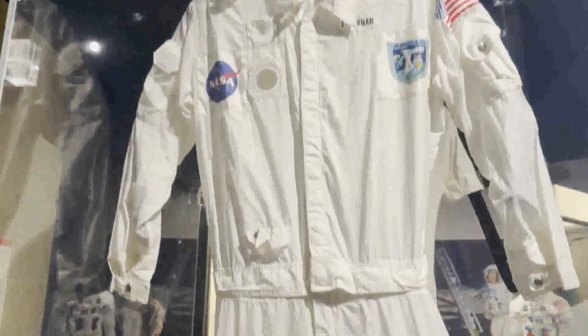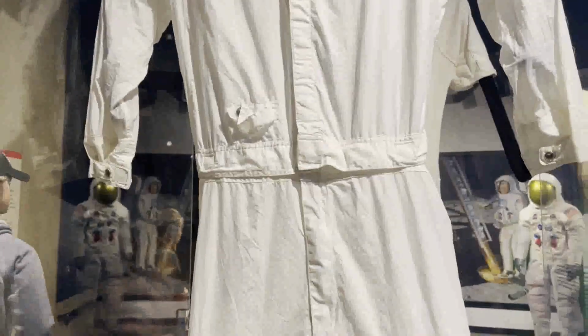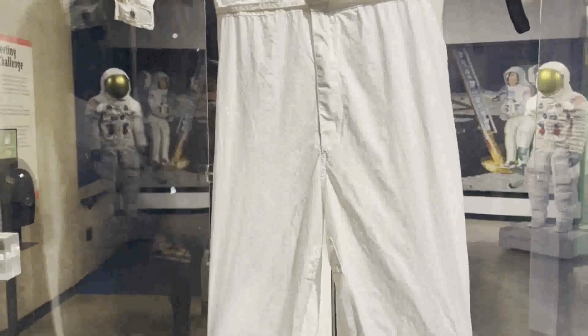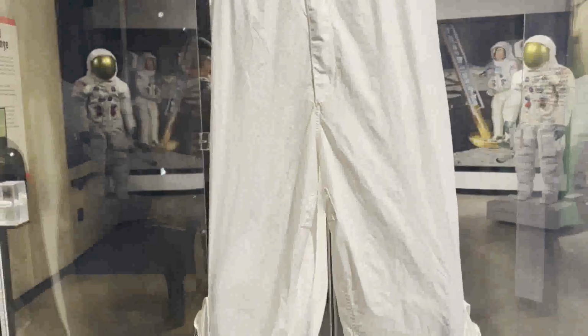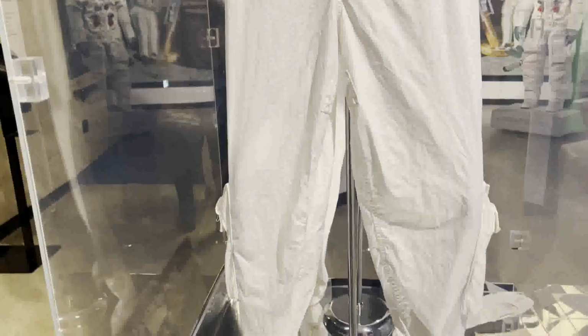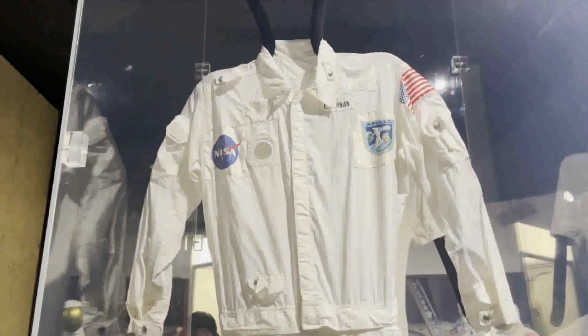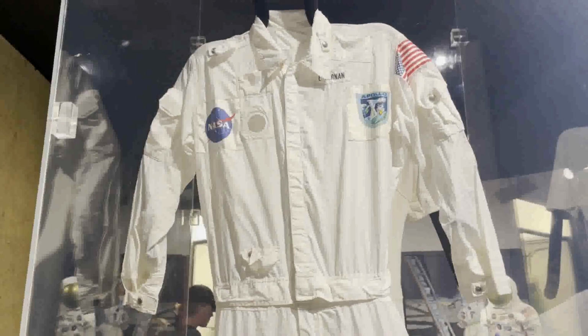We have, it says, the two-piece coverall, was constructed of beta cloth. Go ahead, read it, Margie. A special fireproof material. The coverall provided warmth, and the pockets on the legs were used to stow personal items. Wow. And it was worn by Cernan.